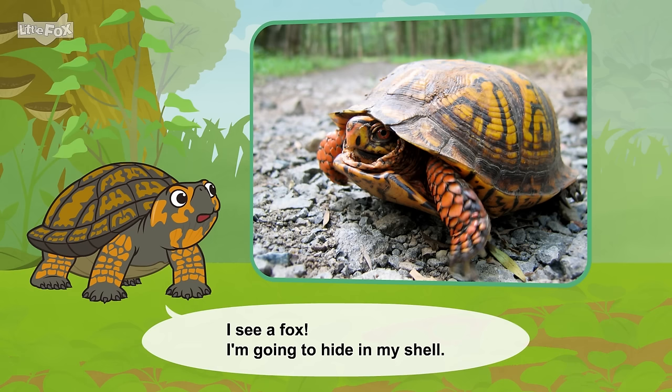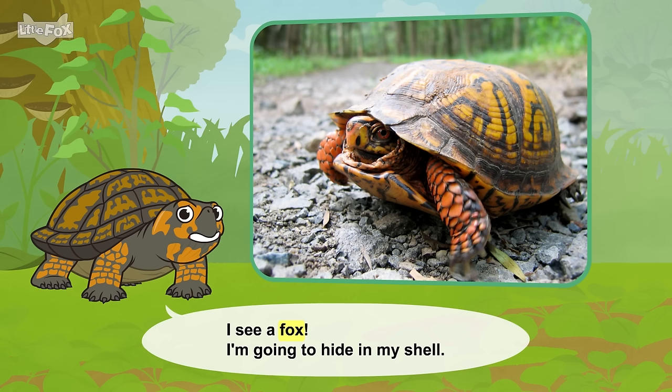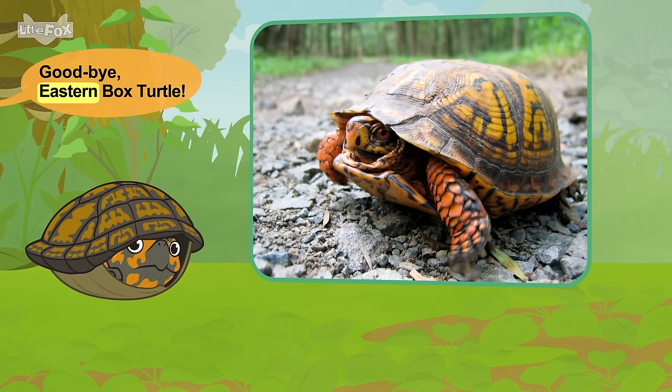I see a fox! I'm going to hide in my shell. Goodbye, Eastern Box Turtle!